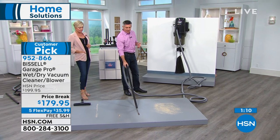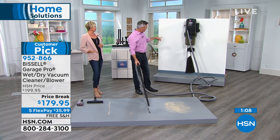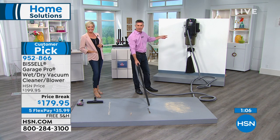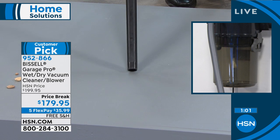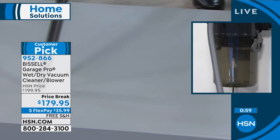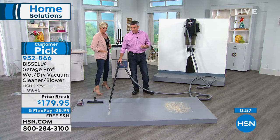And again, I'll just do a couple of them so you can hear them going through the hose, and then they drop into the canister. Isn't that the craziest? It really is amazing. You get plenty of power. And again, if you're talking about the kitchen, I don't think we're going to have that kind of spill in the kitchen. How about even that kitty litter?